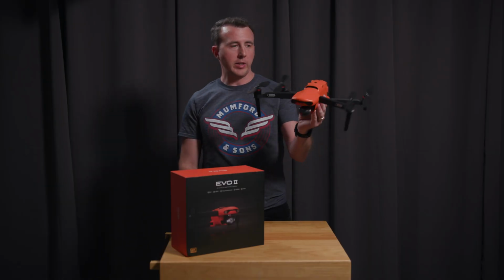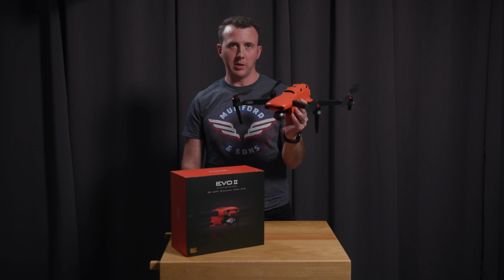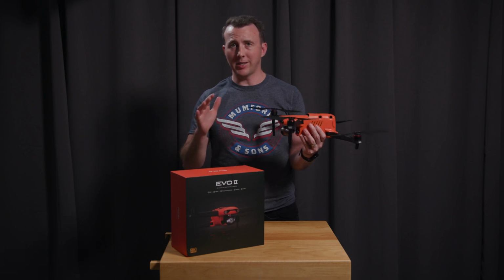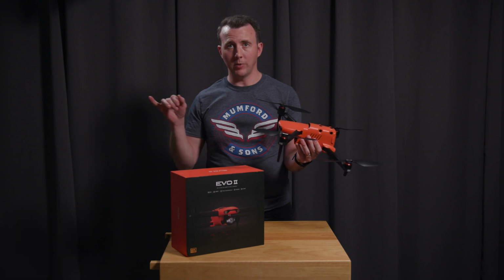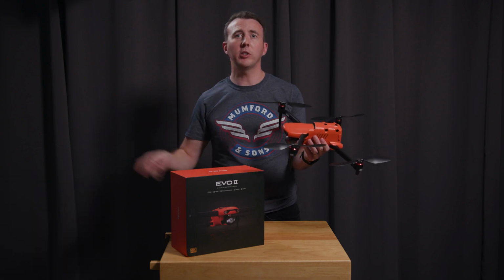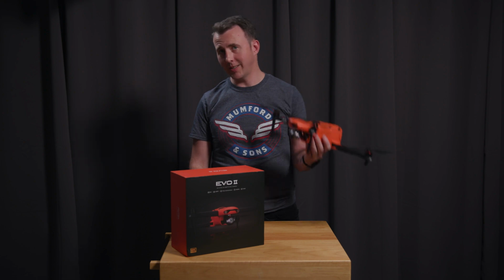All right, so there you have it, the Evo 2. I am very, very excited to put this up in the air, so I am definitely going to be doing a comparison between this and the Mavic 2 Pro, and side by side see how they compare with each other. The other thing we'll be doing is opening up the Evo 2 Pro box, and then also doing a comparison with the Evo 2 and the Evo 2 Pro and the Mavic 2 Pro, and see how they all compare against each other. So I hope you are just as excited as I am.